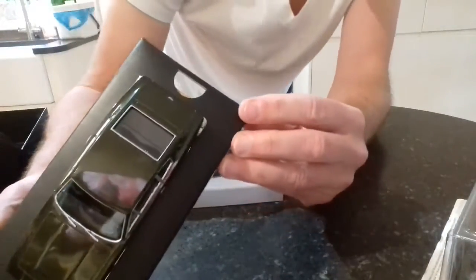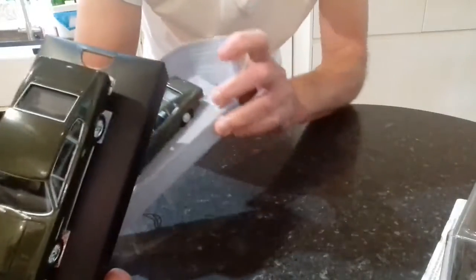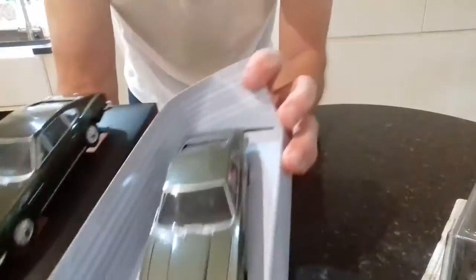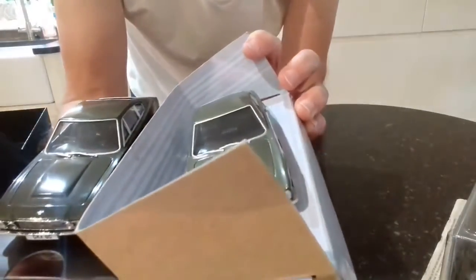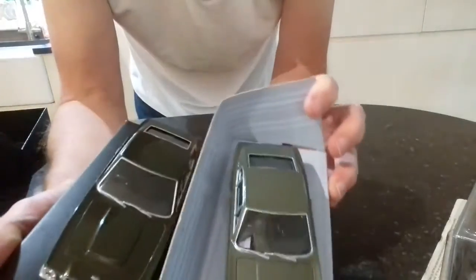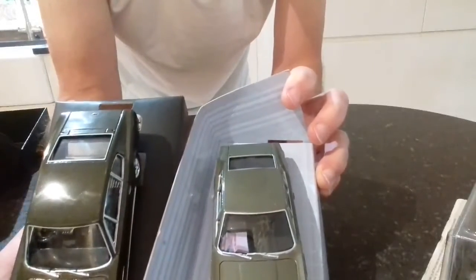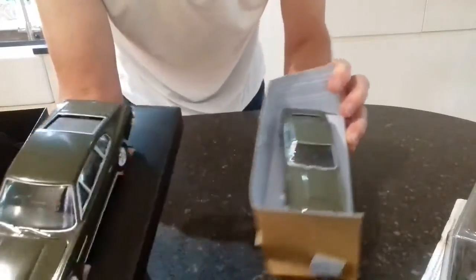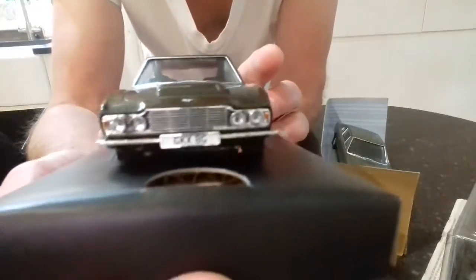I will not take it off the plinth. The moulding is clearly the same as the one from the early 2000s, I believe. I can't see any discernible difference in body shape, other than clearly they've repainted it, hopefully in a more authentic colour, and put some more details of the car on here instead. So yeah, that's it. That's the Aston Martin DBS from On Her Majesty's Secret Service.